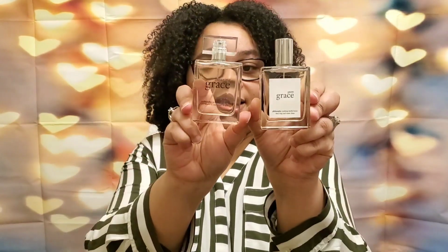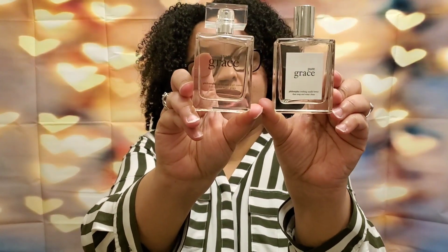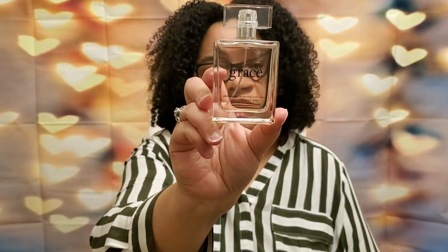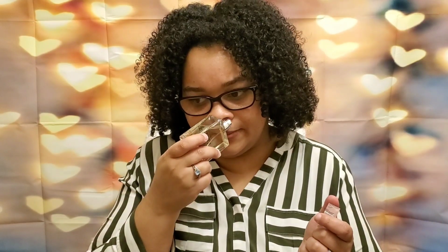Okay, this is the next set. And there's only 2 sets. It's Eris and Guess by Marciano in a set. And then these two I'm going to sell in a set as well. 2 fluid ounces each. Amazing Grace. I feel like everybody on the planet knows about this perfume by Philosophy Eau de Parfum. And I sprayed this twice. Musky floral. Beautiful everyday signature scent for somebody that's just not me.